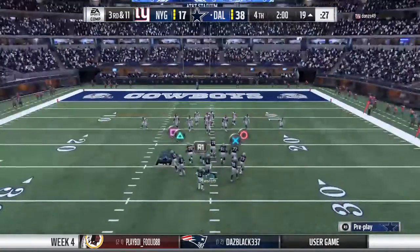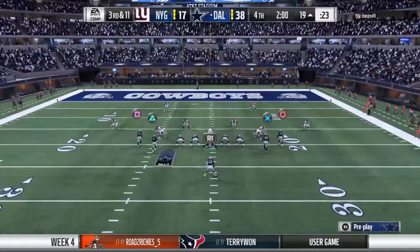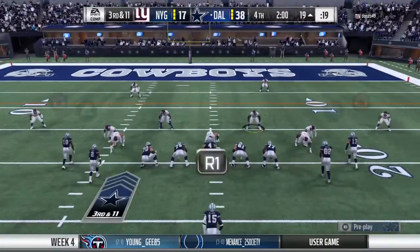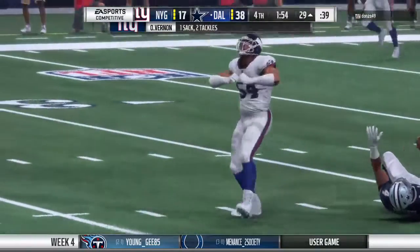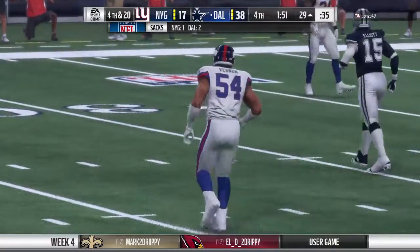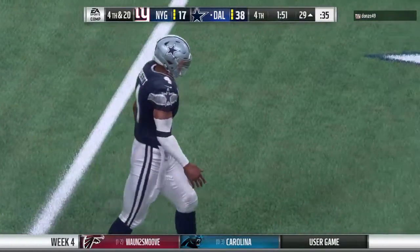The Cowboys on 3rd down. They've only converted once in 4 tries. This is 3rd and 11. Here's Prescott. Under pressure, and he'll go down. Sacked back at the 31. Olivier Vernon in there to get him for a loss of 9, and that'll lead to 4th down.